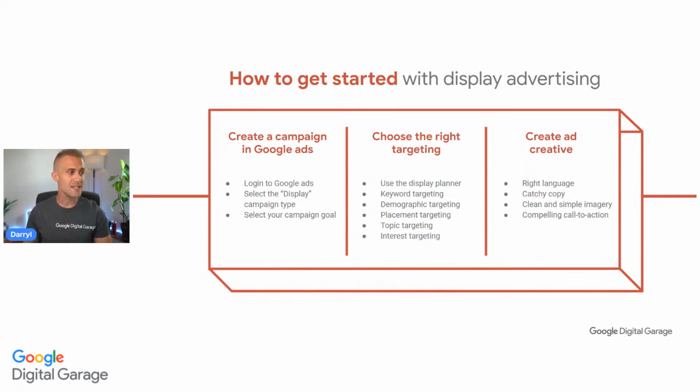we are going to log in to Google Ads. I'm going to select display as a campaign type. With search engine marketing, we used search. This time we use display, and we're going to select a campaign goal. So what do you want them to do? Then we're going to choose the right targeting, use the display planner to organize where. There is something called the Google Display Network. The Google Display Network will help you learn more about where I should put my advert. Where is going to be the best place for me to put it? Because now we're not looking to put it on the website. We're looking to put our advertisement on other people's websites to hopefully drive traffic to your website.